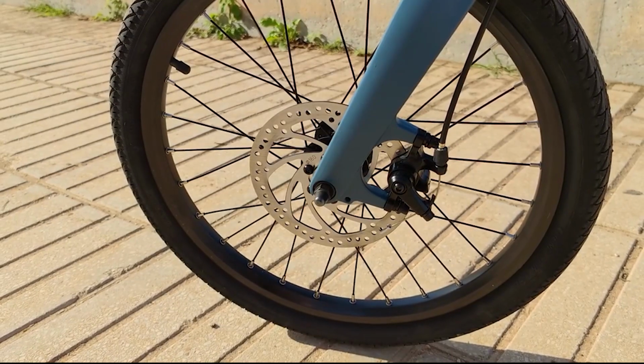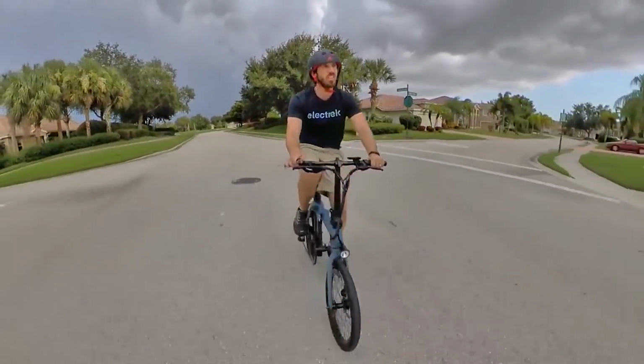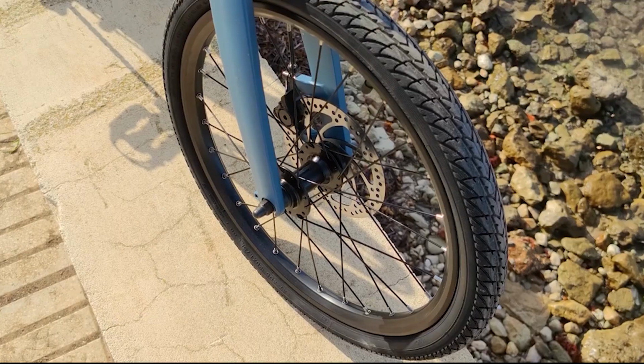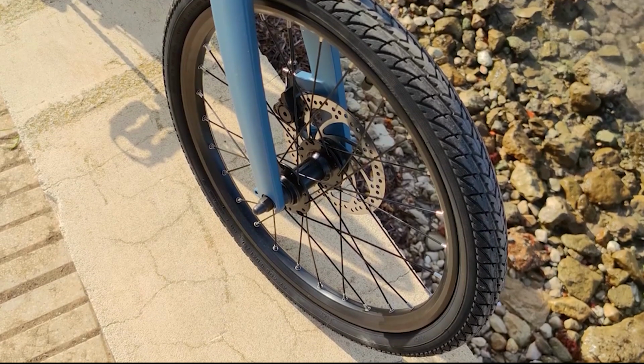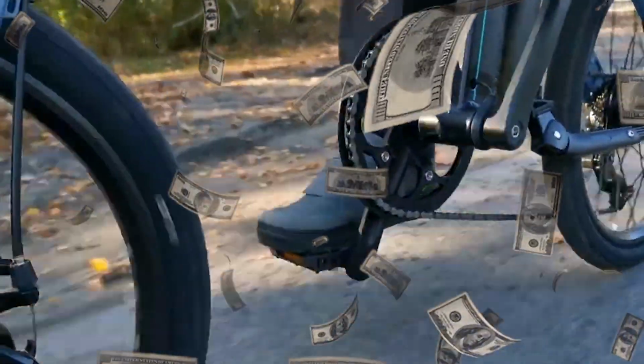While those performance specs won't blow anyone away, they work just fine for commuting in urban environments, which is exactly what the bike was designed to do, and they also keep the Fiido D11 reasonably priced.